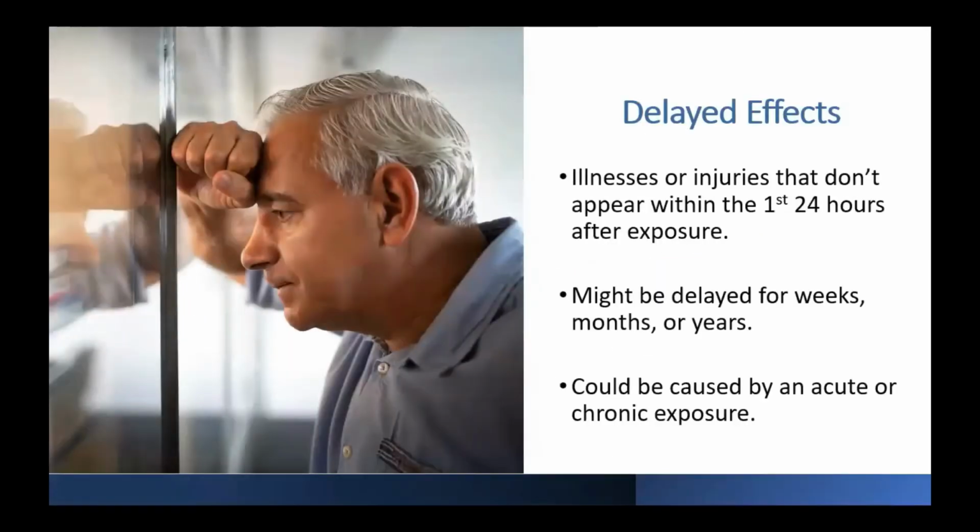On the last slide, we covered acute and chronic appearance and effects. Some symptoms might not appear within the first 24 hours after exposure. In fact, some might be delayed for weeks, months, or years after either an acute or chronic exposure. True to definition, they are delayed effects.